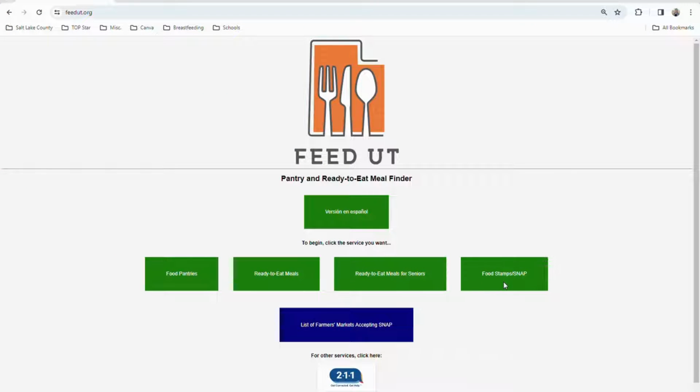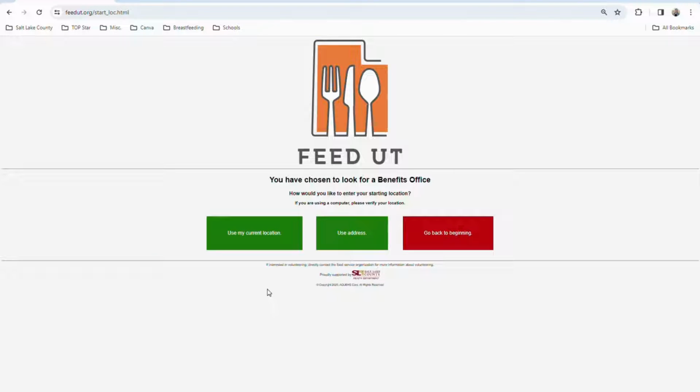The fifth button on the main menu is Food Stamps SNAP. SNAP stands for Supplemental Nutrition Assistance Program. Clicking this button will help you find the benefits office closest to your home, work, or church. Staff at the benefits office can help determine your eligibility for assistance, sign you up for food programs, and help you access other resources for food support.